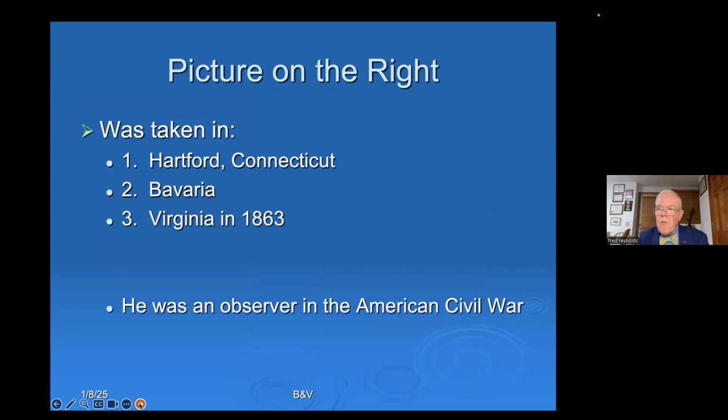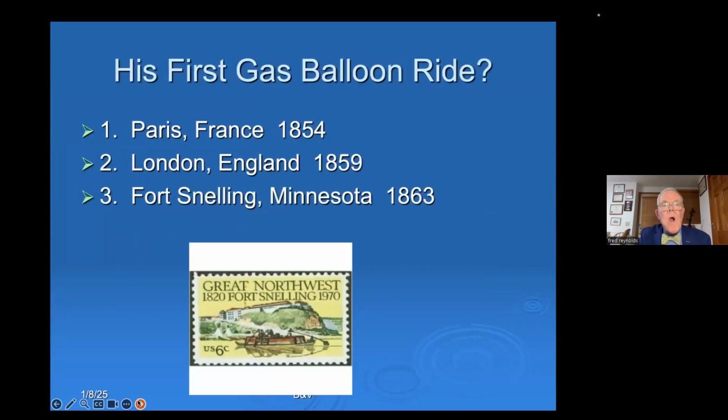1863. He was an observer in the American Civil War, and he had an opportunity to see some fledgling hot air and hydrogen balloon operations in the Army of the Potomac. So here's another question. Where did von Zeppelin get his first gas balloon ride? In Paris, France in 1854, London, England in 1859. Now you see how the answers are coming up? Or third, Fort Snelling, Minnesota in 1863.